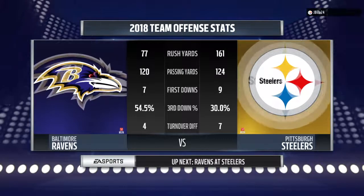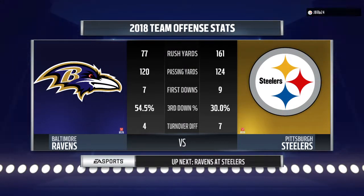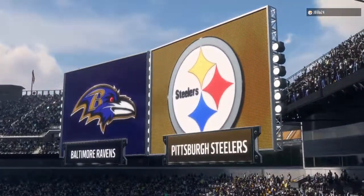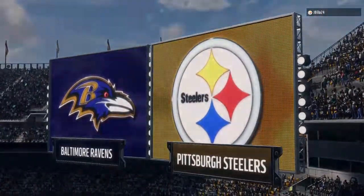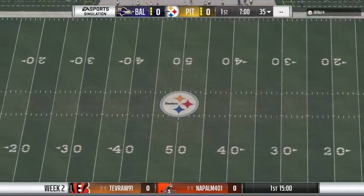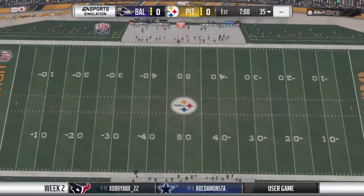Everyone, I'm Larry Ridley. You're tuned into the NFL on EA Sports. We're all set to bring you a terrific contest here as these two divisional rivals renew acquaintances for the first time this season. There's always a little something extra at stake when these teams face off. It's the Ravens going up against the Steelers.